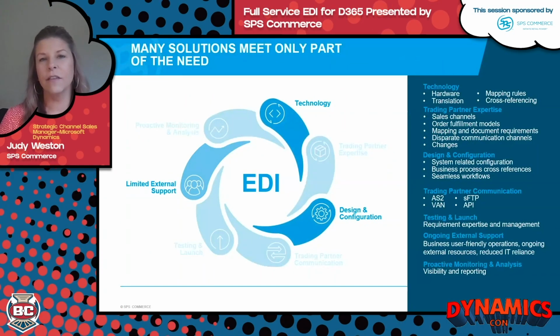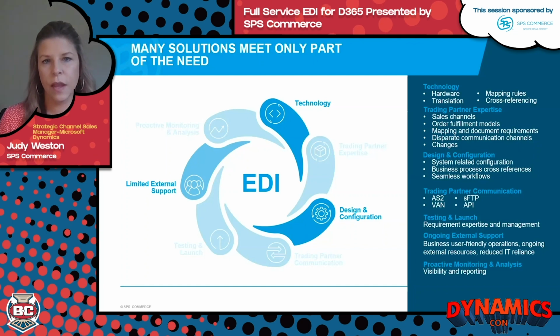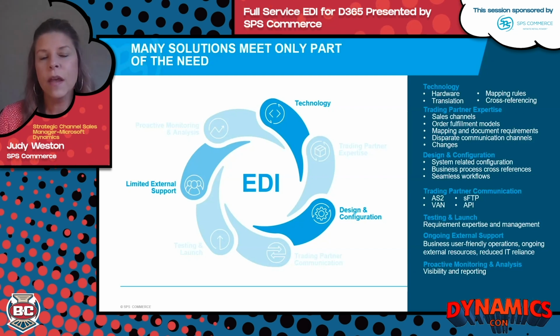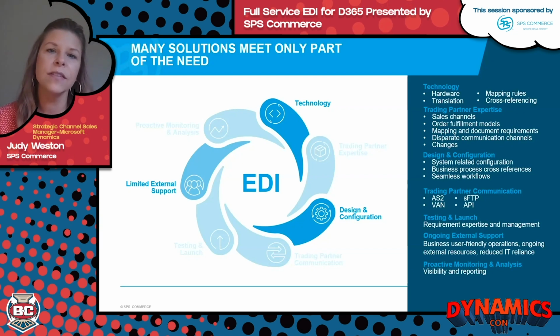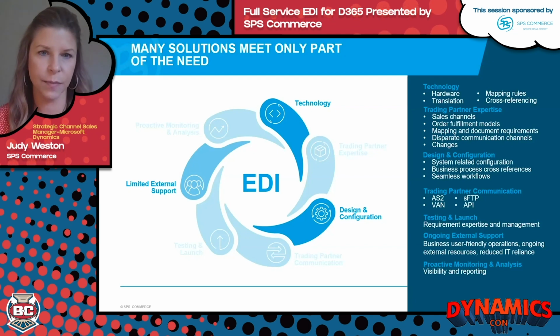And what we've also found in the EDI market is that many solutions only meet part of your needs. They give you a piece of technology that is up to you in order to design and configure. They may help you with a little bit of that design and configuration, and then they offer limited external support. So what that means when you buy a piece of EDI technology is that you better have somebody at your company who is either an EDI expert, or you buy it not knowing that somebody within your business is going to have to become an EDI expert.